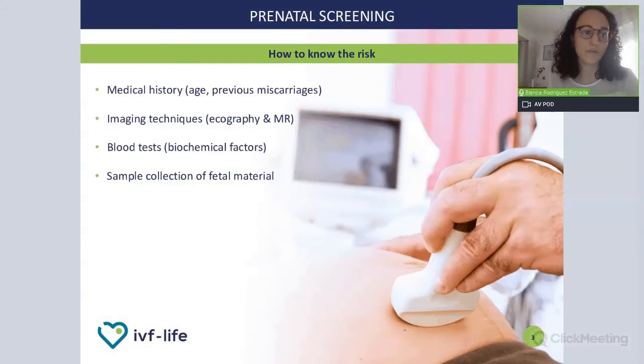But how to know the risk of a pregnancy? For this, it's crucial to pay attention to the patient's medical history. Has the patient had previous miscarriages? And if so, were these miscarriages studied? Has the patient a relative that suffers from a genetic condition? Moreover, maternal age has been proved to be related with an increase of embryo aneuploidies.